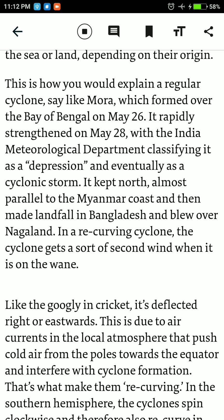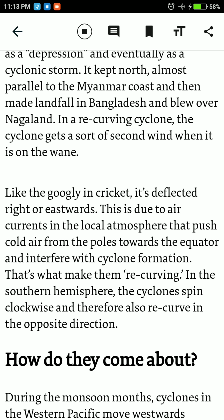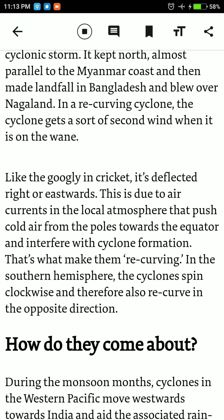This is how you would explain a regular cyclone, say like Mora, which formed over the Bay of Bengal on May 26. It rapidly strengthened on May 28, with the India Meteorological Department classifying it as a depression and eventually as a cyclonic storm. It kept north almost parallel to the Myanmar coast and then made landfall in Bangladesh and blew over Nagaland.